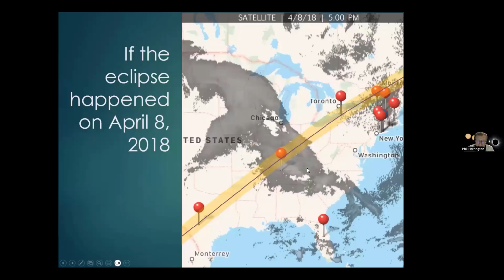Is it going to be clear? Well, we can look back the last few years. In 2018, here we are in Buffalo, for instance, and you can see that it was clear in upstate New York. But again, as you go more toward the Adirondacks and then toward Vermont and New Hampshire, you see how the clouds gathered over here? And again, Ohio, Indiana would have been completely socked in.